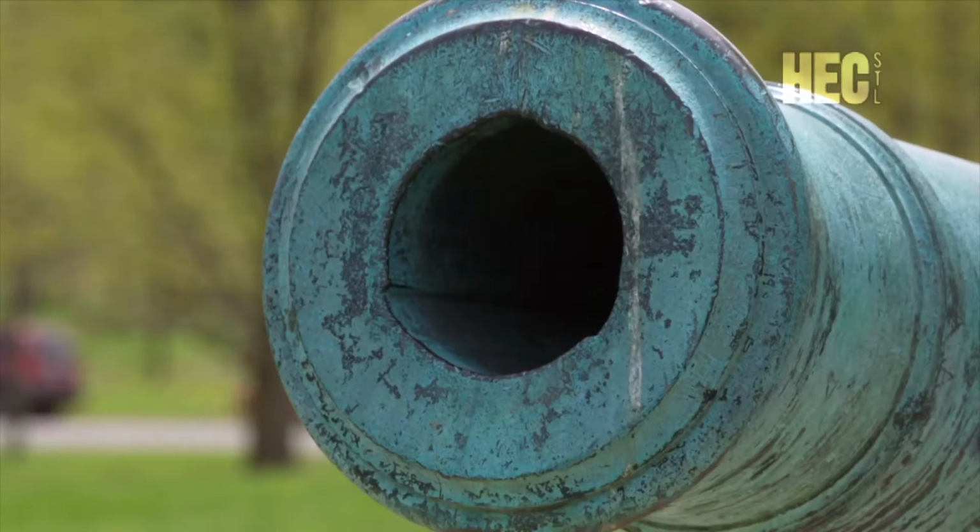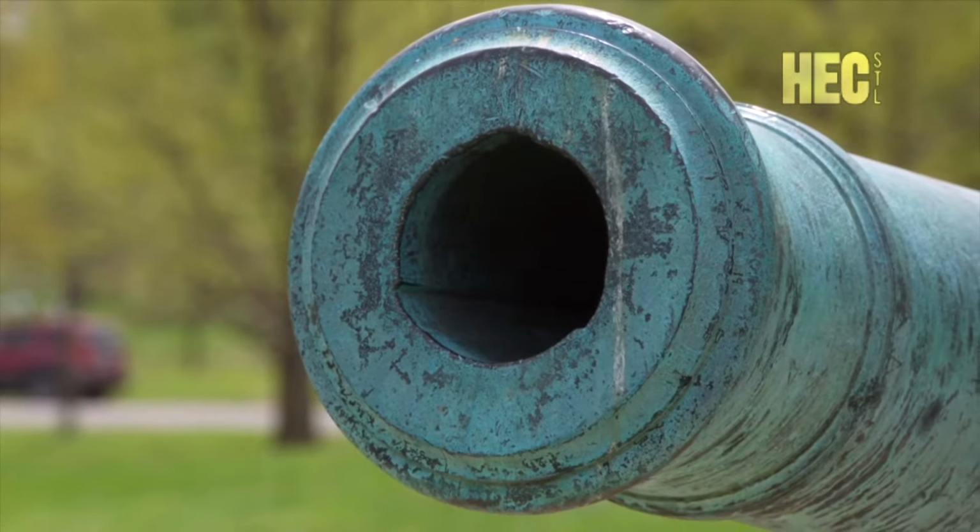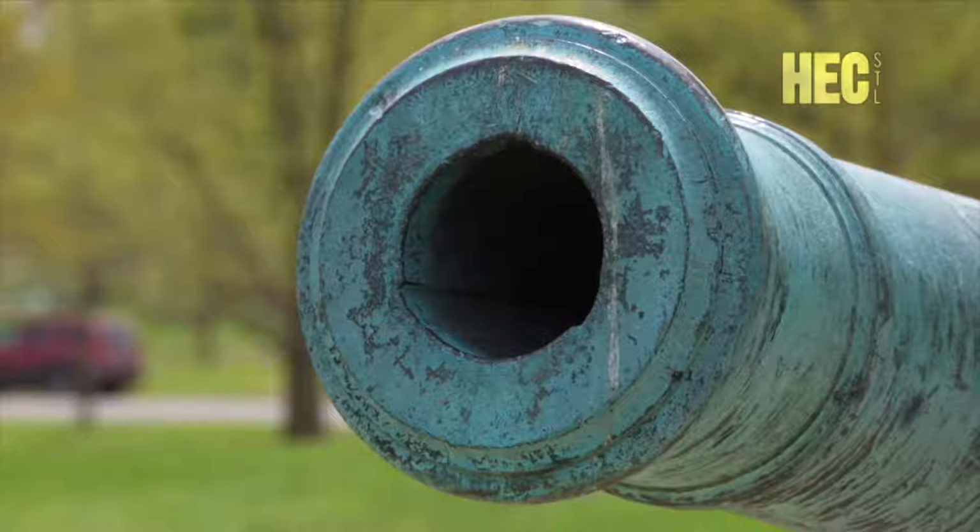I think my favorite little gem is the Spanish cannon. It was actually given to the city of St. Louis by the War Department in 1900. It was forged during the Spanish-American War. And St. Louis didn't have a place to put it.